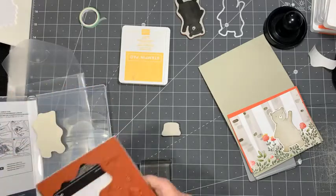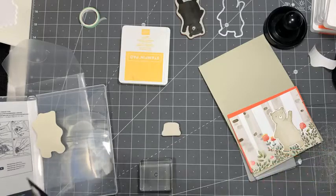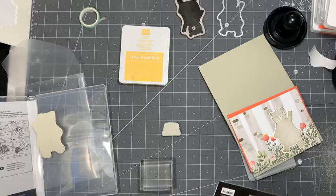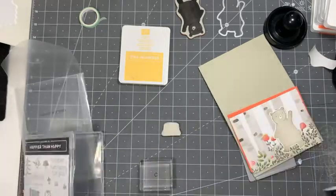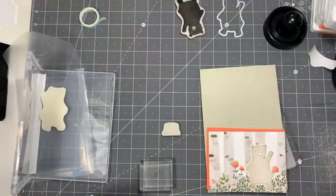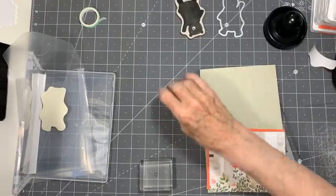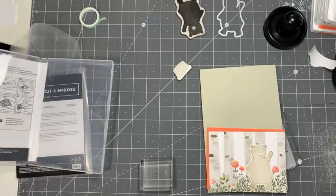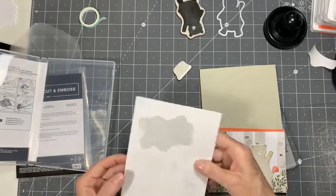So I need my block and I need my, hang on. I'm missing things. It's early for me to be missing things, but I am missing things already. Okay. Oh, how did I lose that already? That was way too quick. I'm looking for the sheet that has all my little labels on it. I've got the stamp pad. Oh, there they are. They're just hiding. Here we go.